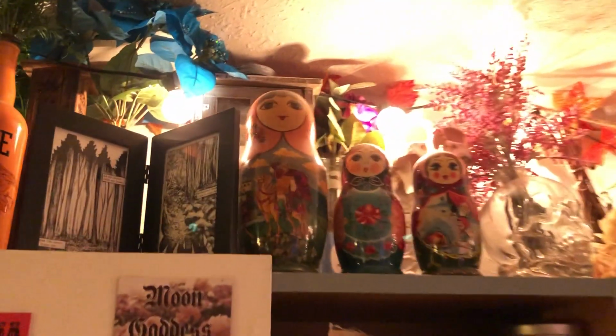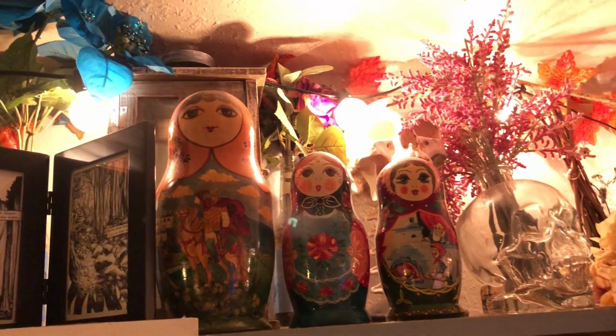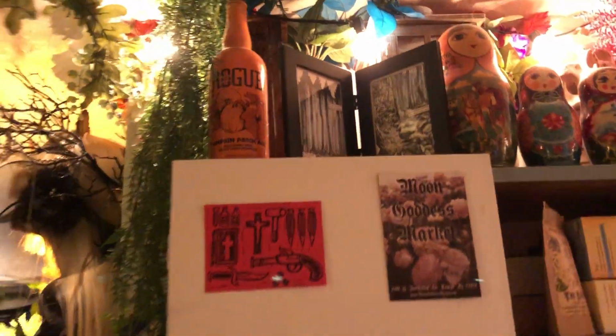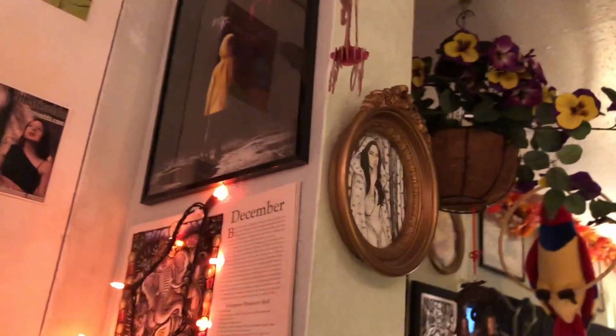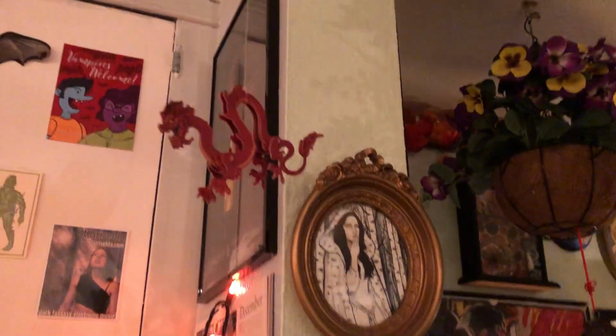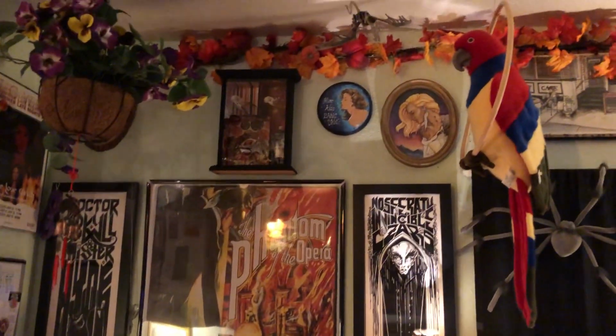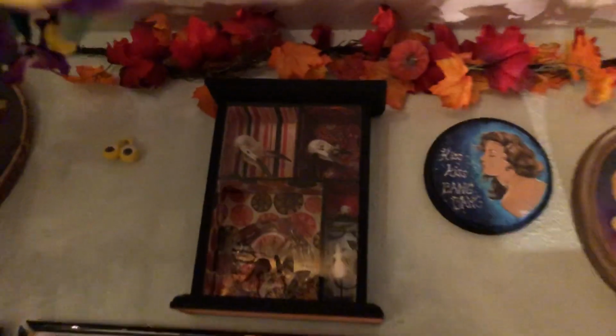tea. Got some Matryoshka dolls that my mom brought back from Russia, I think in the 80s or 90s, I don't even know. Comic. So like I said, my art is all over the place. More movie posters. I also am a big fan of the Llewellyn's Witch calendar, so I have that. Tiny, tiny mirror for last minute makeup checks mostly. Or telling if sunglasses fit my face. More movie posters. What do you know? More movie posters. And we got some dead things in here. Got some bird skulls, rat skulls.